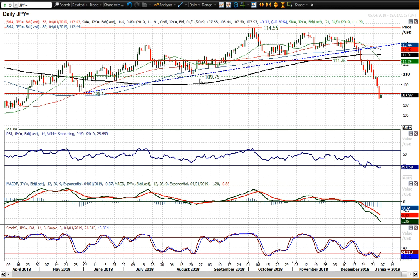The breakdown below 109.75 was a key move. Also, as I said, 108.10 now becomes, I suppose, a near-term sell zone for this recovery. And look at this, the negative configuration that we have on momentum is still incredibly large.